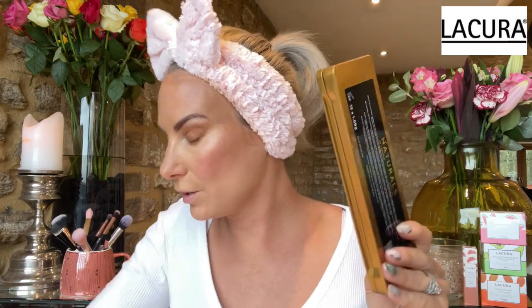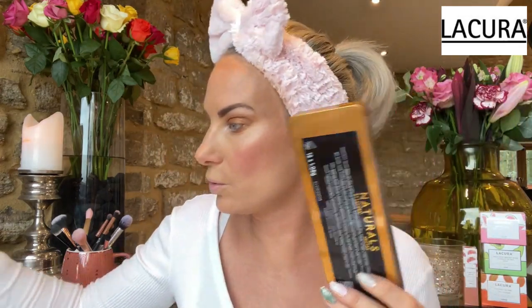Hopefully you enjoyed that. I'm going to really enjoy using that palette. I think it's gorgeous. It's cheap as chips as well, like $5.99 or something, and I think they do 4 other palettes, like the nudes, naturals, and the smokies. Really chuffed with that.